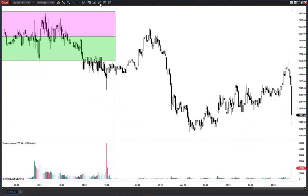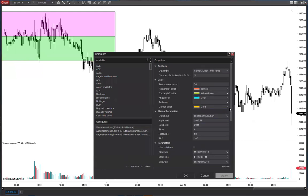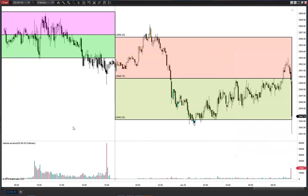E-widget. Set them up. Put the date. And put the next date. Done automatically. Nice washout.